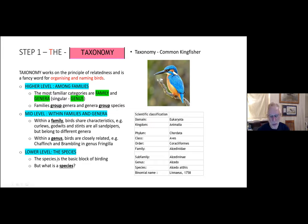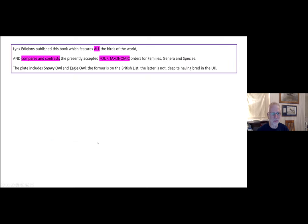So back to species. A species is the basic block of birding, but what is it? What is a species? Now, I've got another fine book coming up, which I'll show you the front cover of. And this has only just been published. It's by Lynx Edicions, which is a Spanish outfit run by Josep del Hoyo. And they recently published the Handbook of the Birds of the World. And this amazing book compares and contrasts the presently accepted four taxonomic orders for family, genera, and species.